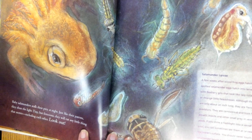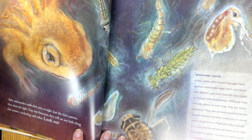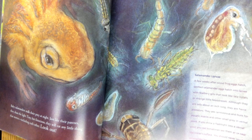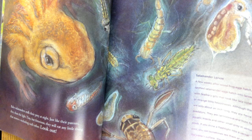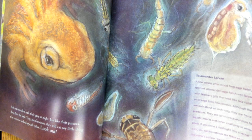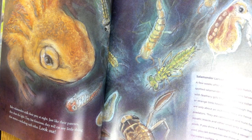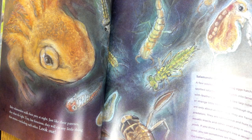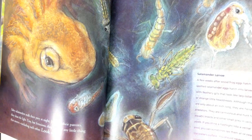Look out! Salamander larvae. A few weeks after wood frog eggs hatch, spotted salamander eggs hatch into larvae with feathery gills that look like lacy collars or strange little headdresses. Although they are only about an inch long, they are fierce predators. They are carnivorous and hunt for aquatic insects and other small prey in vernal pools. If you shine a flashlight into a vernal pool, you can sometimes see them at or near the water surface. You should never touch salamander larvae because they are extremely delicate.